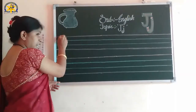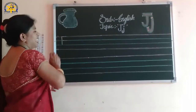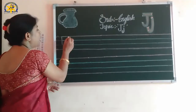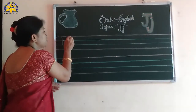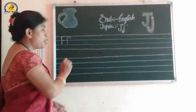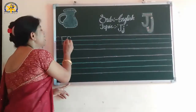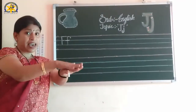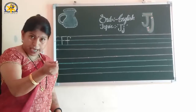What should ma'am do? Standing line. Very good. Standing line. Sleeping line. Letter F. Now, small f. Give small dot, okay? Then go up, take turn, and come down and touch the blue line. 2 blue lines are here, but we have to touch the next blue line. Got that? Great. Now, we have to keep sleeping line. What's this? Letter F. F for fish. That is the sound of F.